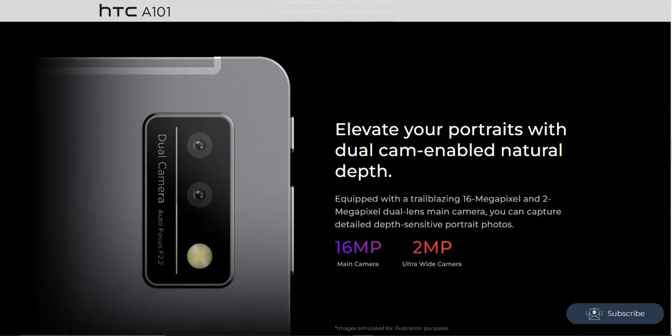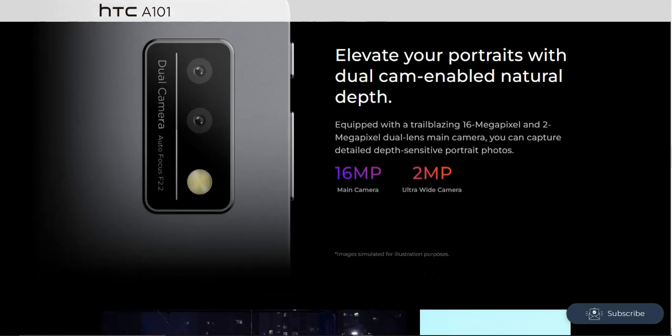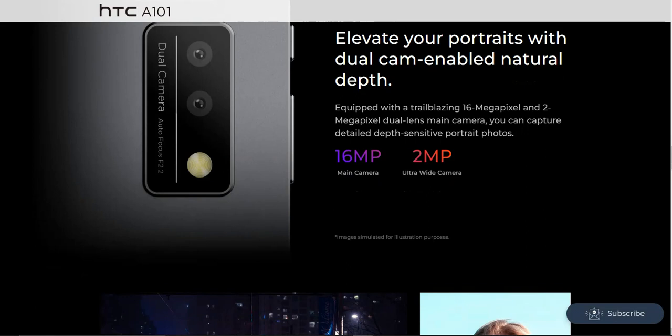And now I guess we'll talk about the cameras here. It says elevates your portraits with dual cam enabled natural depth, equipped with a trailblazing 16MP and 2MP dual lens main camera. You can capture detailed depth sensitive portrait photos. So you have a 16MP main camera, 2MP ultra wide camera in the back, and a flash. So not bad for a tablet. I don't know who's taking pictures and videos on tablets, but it's there if you guys want to.